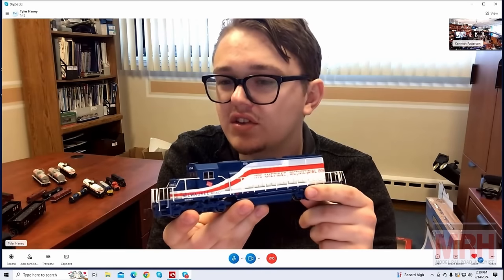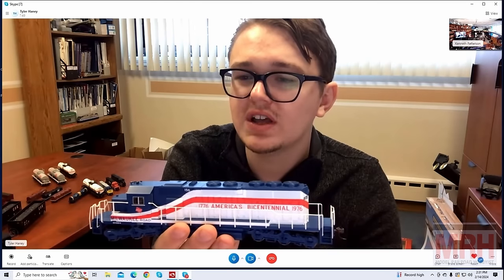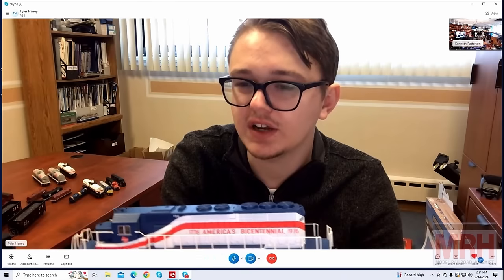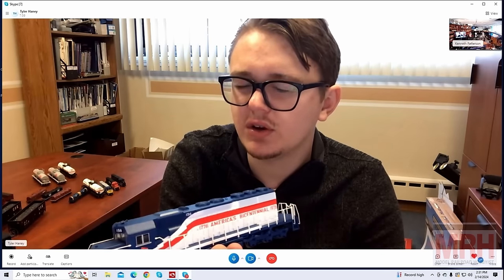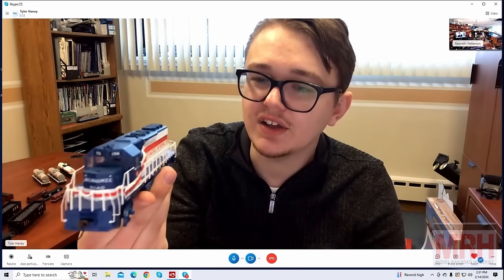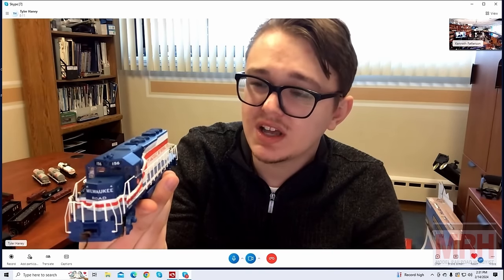this is our HO SD40-2 with DCC sound value onboard. And we're doing this a little bit differently. This is the Milwaukee Road Bicentennial special paint scheme. Nice. Back in 1976, the 200th anniversary of the United States of America and the Declaration of Independence. And with the 250th anniversary coming up, we wanted to bring some more patriotic items into the line. So I think this is a very cool paint scheme. It's very different from the typical Milwaukee Road orange and black.